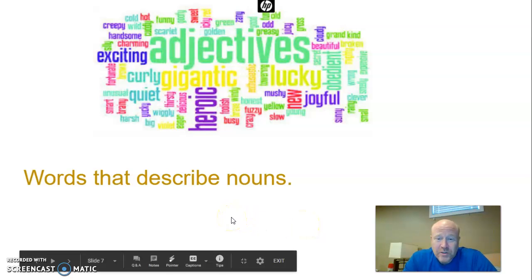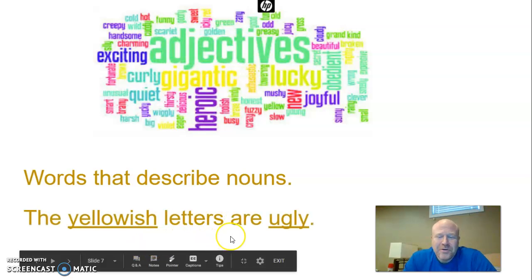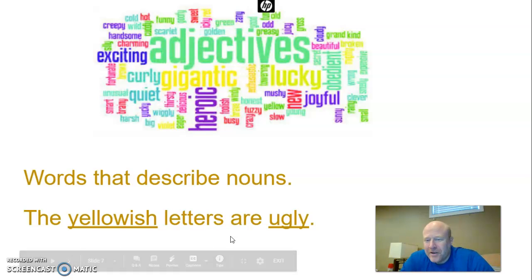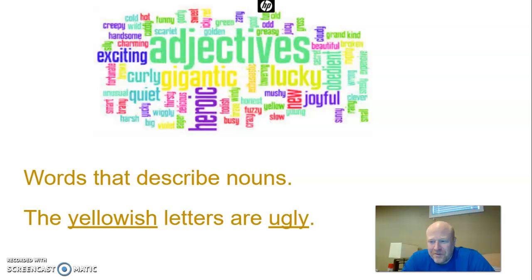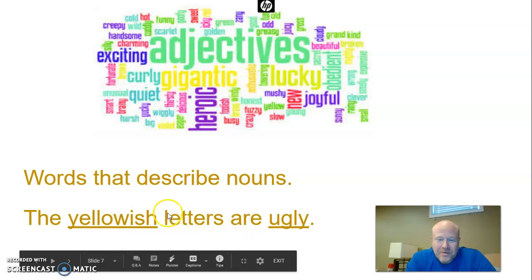So words that describe nouns, use adjectives. Show the reader what is happening in the scene. The yellowish letters are ugly. Yellowish, ugly, both describe what? The letters. Letters are person, place, thing. They're a thing. It's a noun. Yellowish, ugly, adjectives. It's better than just saying the letters are ugly.